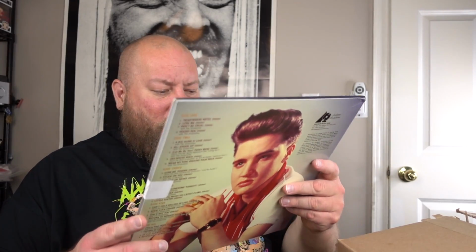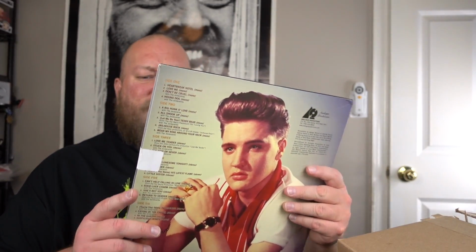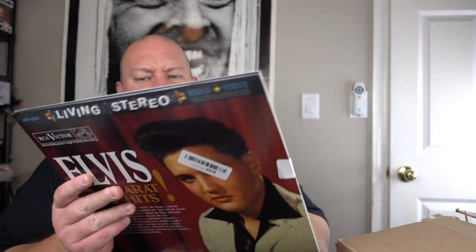Next, we've got some Elvis 24 karat hits. I wonder if this vinyl is actually a 24 karat vinyl. Let's find out. Shall we? Yes, we shall.